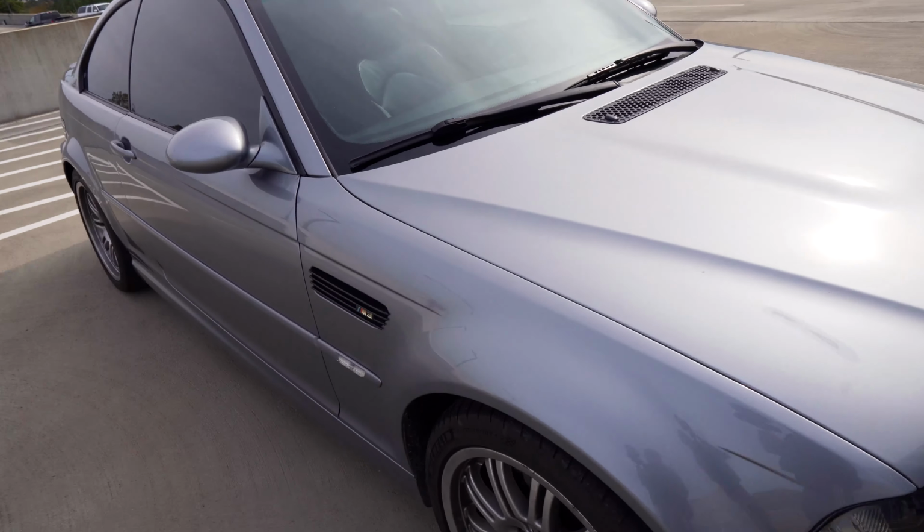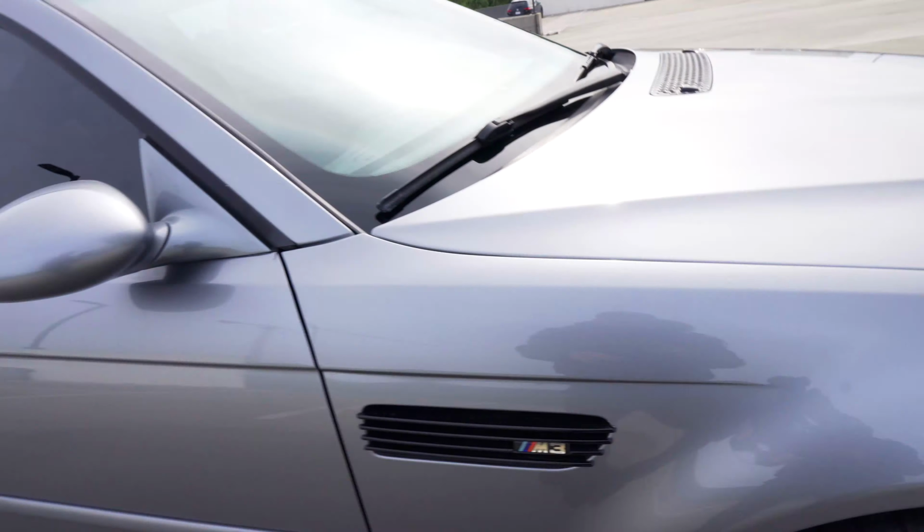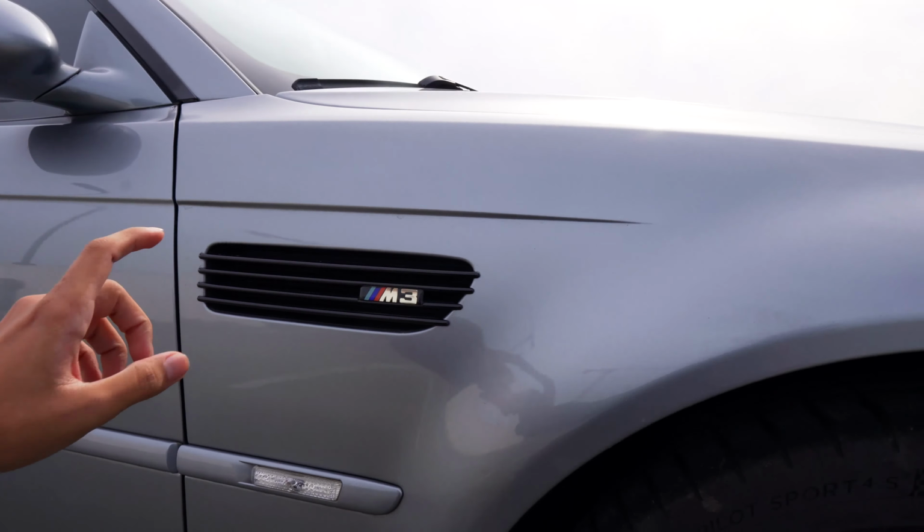So then we also have, there's water in here. Nice. I think these come chrome from the factory, so I think he put gloss black ones. I think I'm okay with these. He also gave me the chrome ones. He gave me pretty much all the stock stuff. This car does have Megan Racing headers and an AR20 rasp delete resonator.